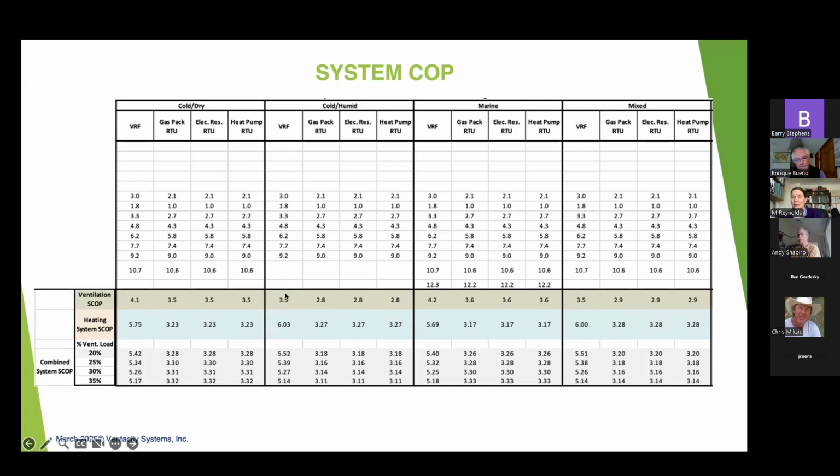So the difference between a VRF system and a gas pack RTU system, 5.3 to 3.16. Significant difference in the total COP.